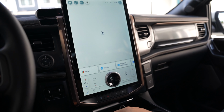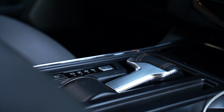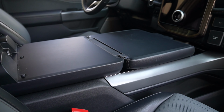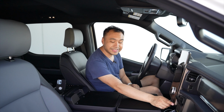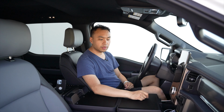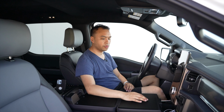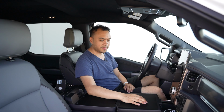The center console is your typical F-150. There's a button here in the middle to push to move the shifter down. And then you get a table. So you can do your work, whatever it is. Because you do have a 120 volt, 20 amp outlet here. There's also another one in the back. A 20 amp outlet. You can literally put a microwave in here and you don't have to worry about blowing that fuse. And I mean, if you want to get a blender, that's not a problem at all.